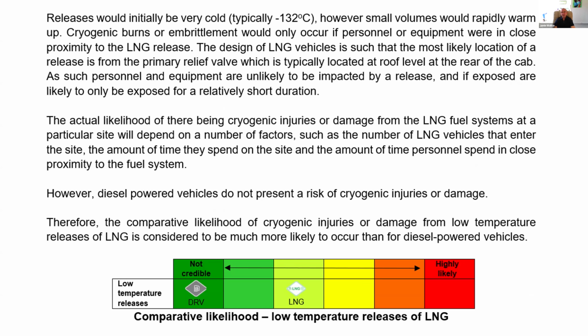The design of LNG vehicles is such that the most likely location of a release is from the primary relief valve, which is typically located at roof level at the rear of the cab. As such, personnel and equipment are really unlikely to be impacted by the release, and if exposed, are likely to only be exposed for a relatively short duration.